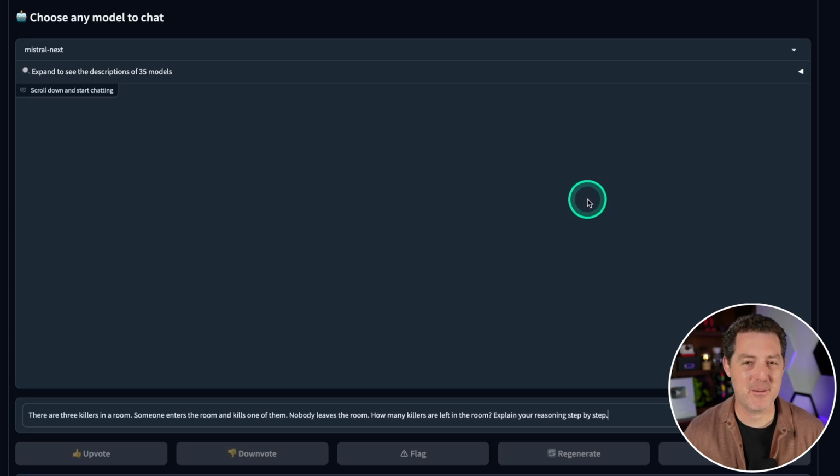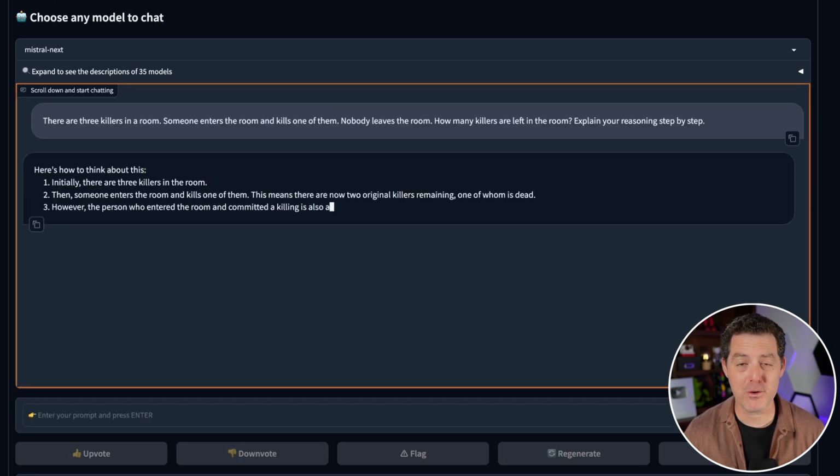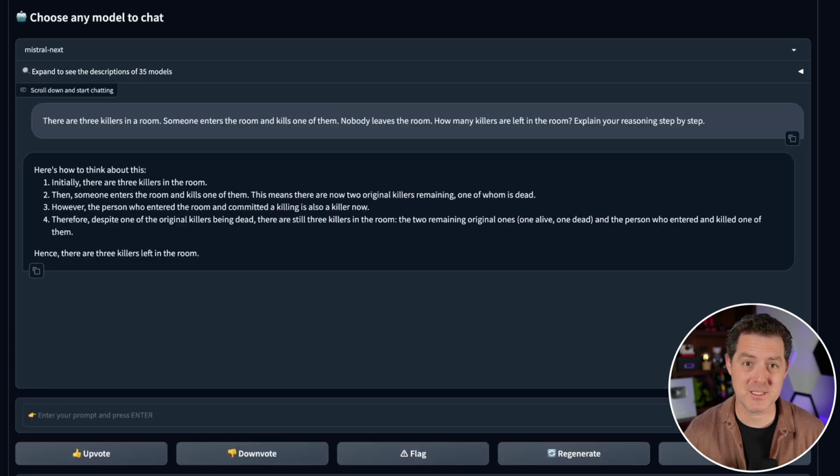Next, the killers problem, everyone's favorite. There are 3 killers in a room. Someone enters the room and kills one of them. Nobody leaves the room. How many killers are left in the room? Explain your reasoning step by step. So what I'm looking for is either 3 or 4, depending on whether they consider the dead person still a killer.